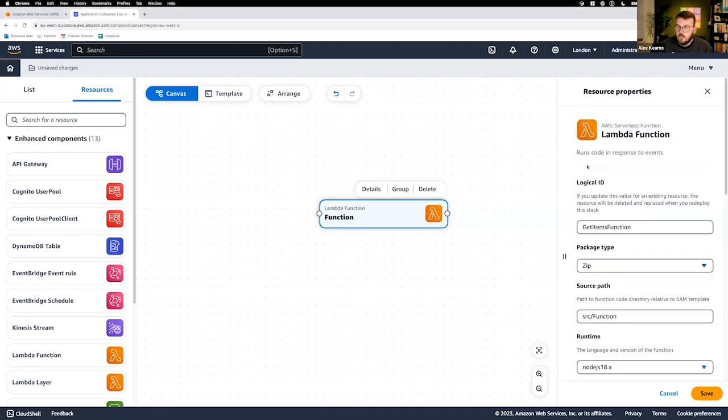So Lambda functions can be deployed as two different types. One is a package of code packaged up as a zip file. One is as a Docker image. Some of you may have used Docker before, some of you may not. But for today, we're going to focus on the default one, which is just packaging up some files as a zip file and uploading it that way.